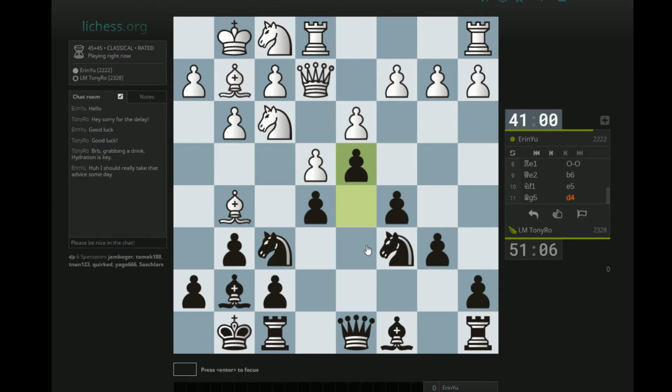Material is even, but still I have this structure, and I'm probably going to either get my knight to d5 or he's going to have to give up the bishop pair. Either one would be fairly uncomfortable. And again, he's still got some stupid pieces in that position. I don't think the queen belongs on e2, and there's still the knight on f1.